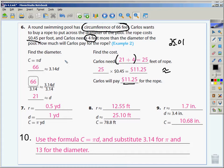Okay? Anything else from 6 through 10 that you'd like to cover? Yes? Number 9C. In number 9, they actually gave us this number. They said the diameter was 3.4. Okay? Circumference is equal to pi times d. With that being said, I'm going to take 3.14 times 3.4. And that's just something I punched into the calculator to get 10.68. When I multiply 3.14 times 3.4, it actually gave me 10.676. If I round to the nearest hundredth, I'm going to keep 2 places. This 6 is going to make this round up to an 8. Okay?